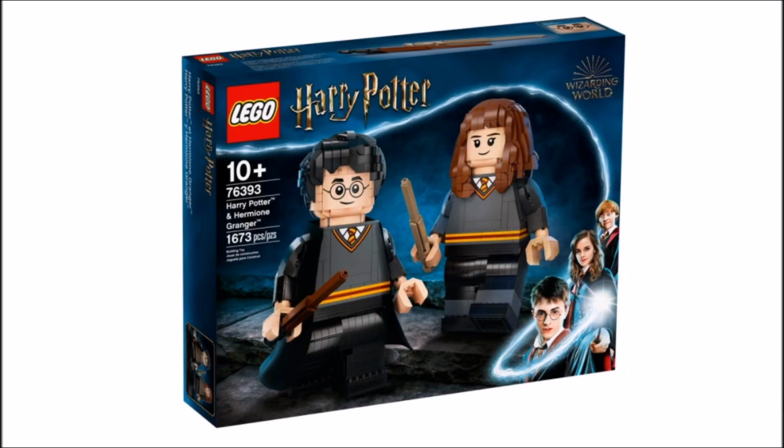For this set, we're going to be taking a look at set 76393, Harry Potter and Hermione Granger. This set retails for $120, £120 and €130. So as we can see again, the conversion rate here is totally out of whack, just like a couple of the other sets in this wave, but generally speaking, I still feel this set is fairly priced considering we get 1,673 pieces, but unfortunately, no minifigures.